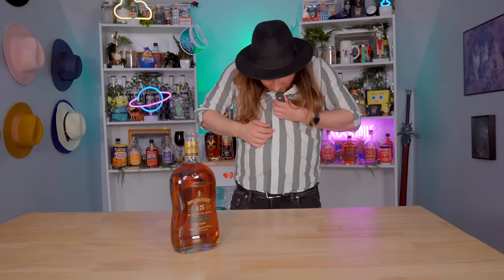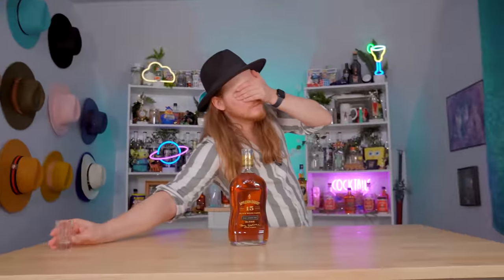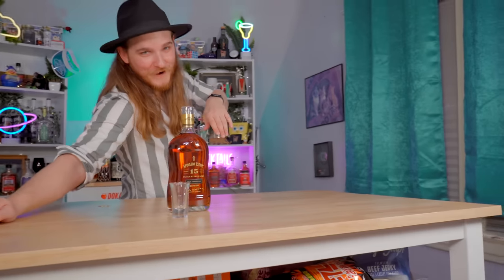It is very good. It smells like if caramel had coitus with a fruit basket. Check this out, no looker. Time for a shot. That's the DokaRyan promise.